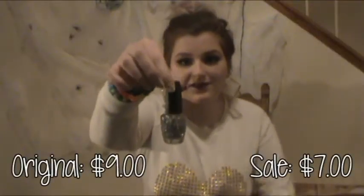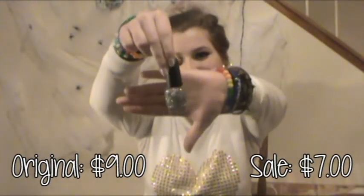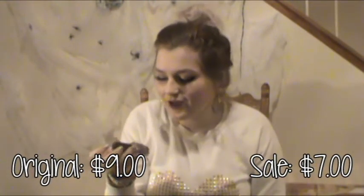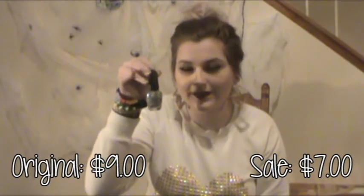Then I got this chunky holographic glitter. I don't know why I keep buying these. I have so many, but they're so gorgeous. And this one, they are little tiny circles, and it is called I Snow You Love Me. Like I know you love me, but it's a play on words. Get it? Get it?